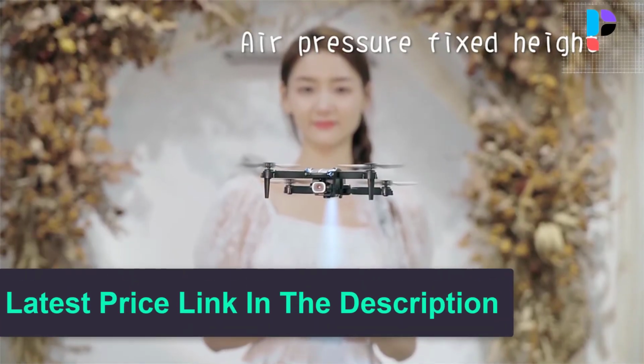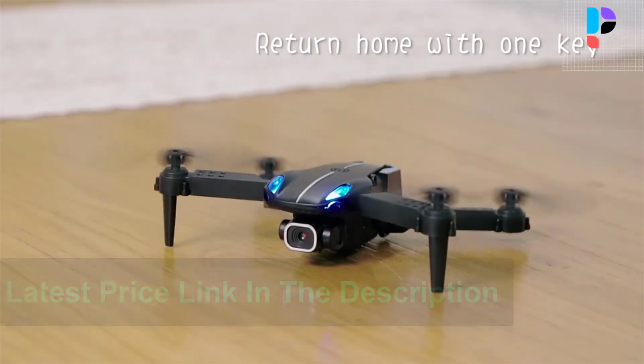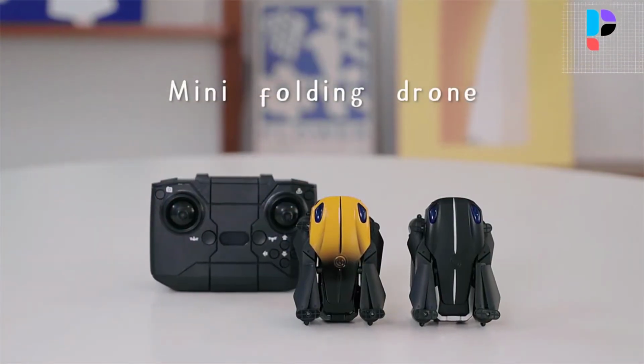360-degree aerial acrobatics with one click. This drone, also with a 4K dual camera, has a better perception of light and clarity.